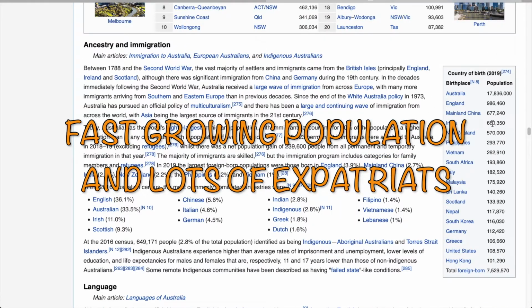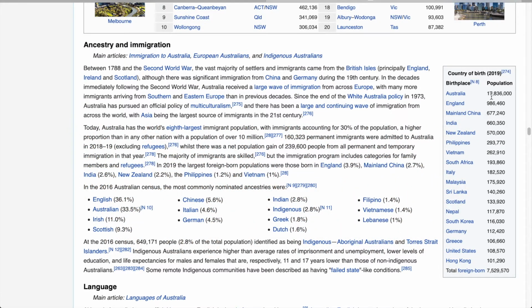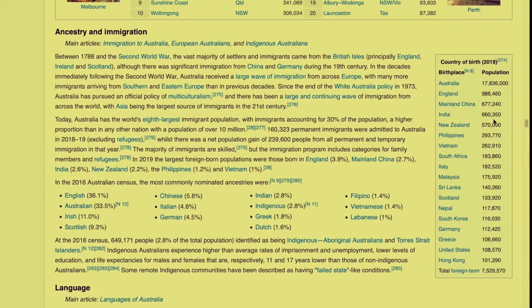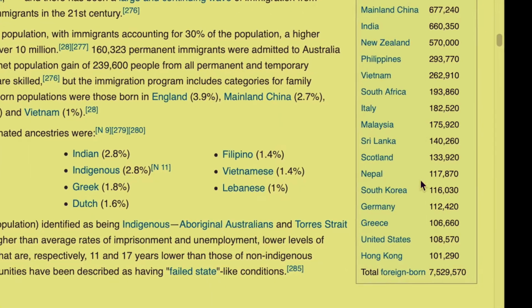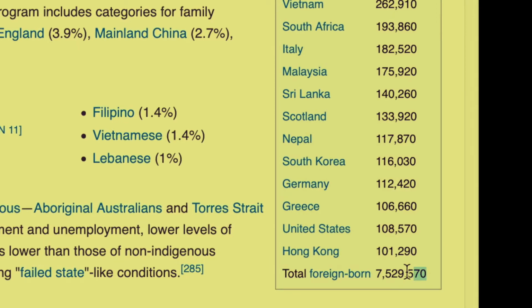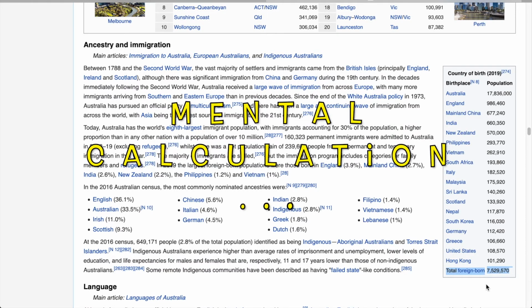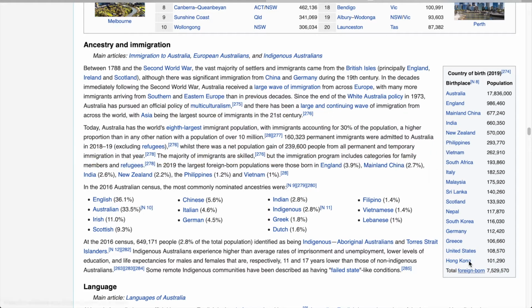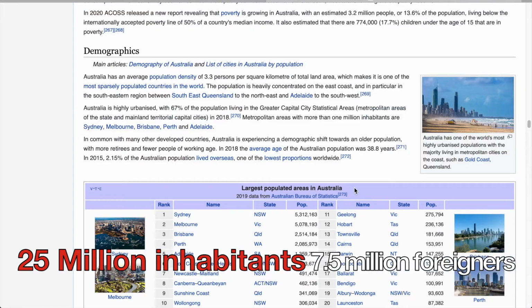So you can see they have a lot of immigrants from all over the world. They have around 1 million English people, 700,000 Chinese, 660,000 Indians, etc. It's pretty impressive. From South Africa as well, Italy, Malaysia, Scotland, South Korea, anywhere, literally anywhere. So total foreign-born 7 million people, which is like one of the highest numbers I think on earth, because they have around 40% foreign-born people.